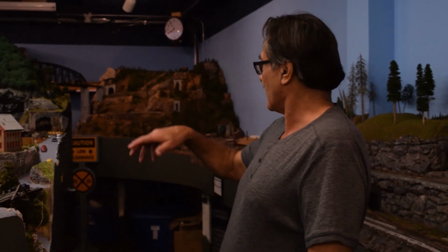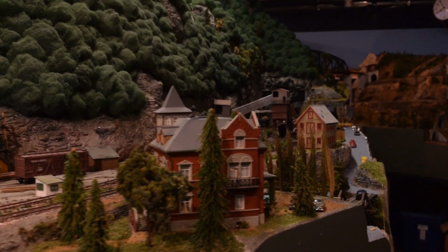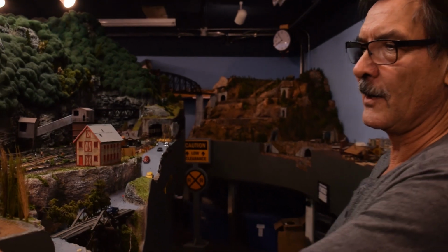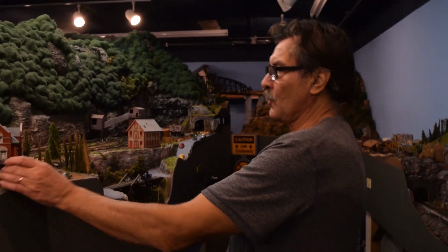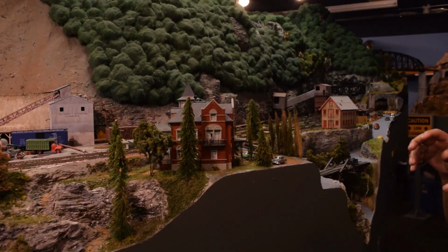Yeah, this is the town of Bruce Hollow, loosely based on Mount Clemens. This is our resort spa. The mineral baths of Mount Clemens. Well, we got mineral baths up here.